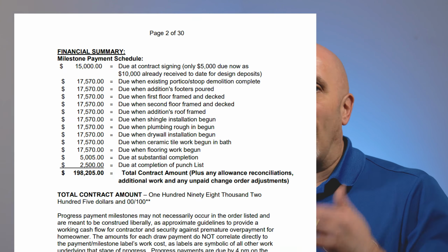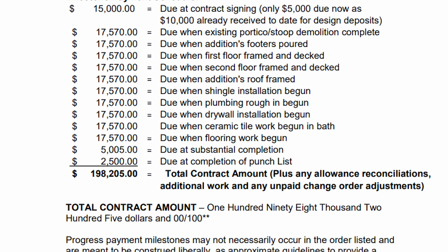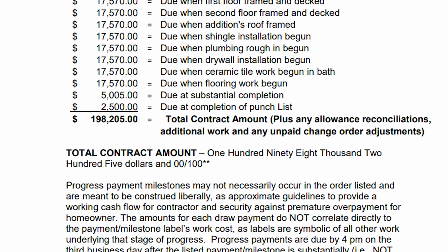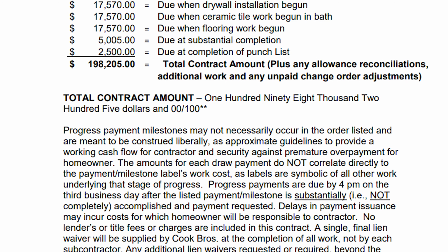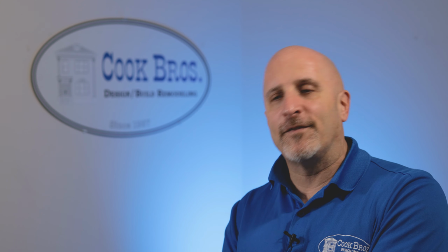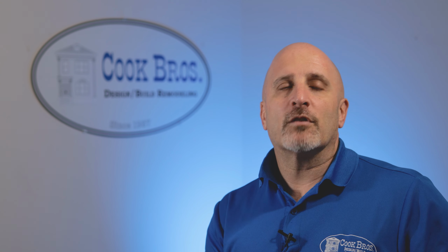Our contract's going to start off with a payment schedule. If you remember, we use milestone payments, so as the work progresses, we'll collect payments from you, basically to generate a working cash flow for your project. We're not the type of company that's going to collect 1/3 of the money up front and then 1/3 of the money when we're halfway done, where you have to have a construction management degree to figure out, well, are we 50% done, and how does that relate to 30% of the money that we've collected? So again, we want to create a working cash flow to build your project with your money.